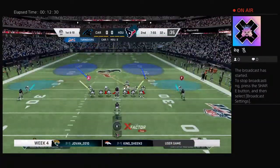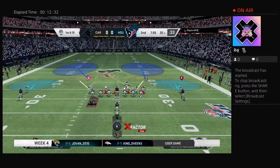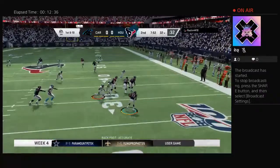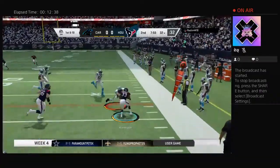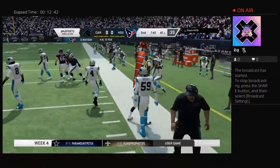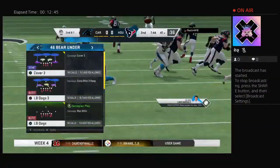After the penalty, a fresh set of downs. It's 1st and 10. Here's Watson. Now they set up the screen. That's complete. It'll be a gain of 9, and that'll make it 2nd and short.